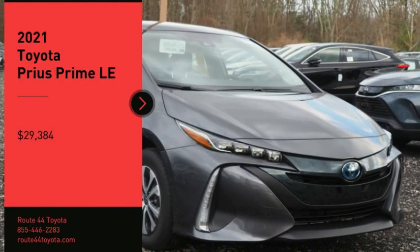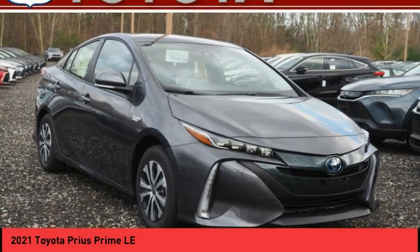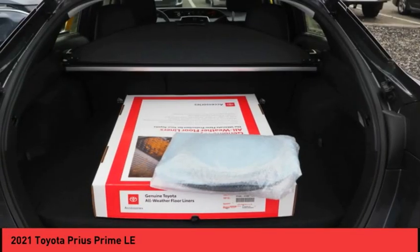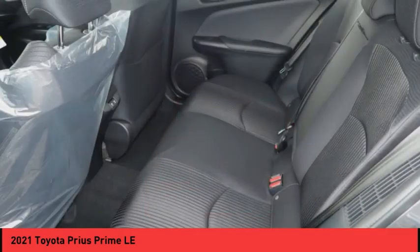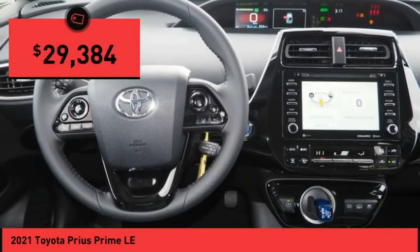Looking for the right vehicle? Check out the 2021 Prius Prime. The Toyota Prius Prime offers you all the efficiencies that you've come to expect from an electric hybrid vehicle. A comfortable ride, solid handling, and a plethora of technology features are all items you'll experience when you get behind the wheel of the Prius Prime, and it is priced below $30,000.